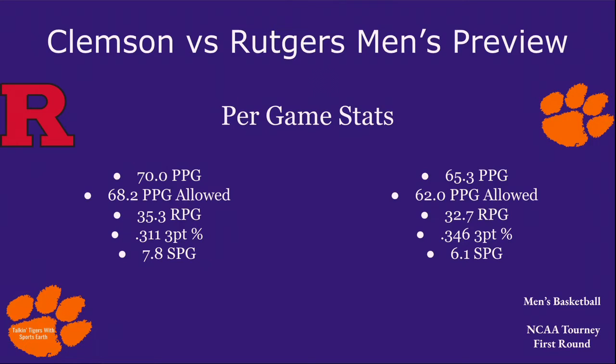And overall, we have a great defense. So hopefully we can counter their strong offense with some good defense of our own. We have some good defenders coming off the bench, and we have good defenders as starters. So I'd say overall it's a very good mix of defense for the Tigers.